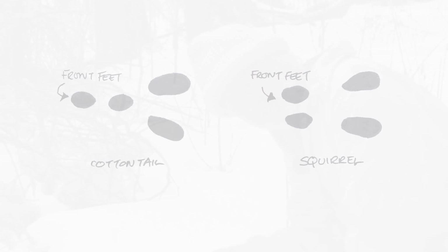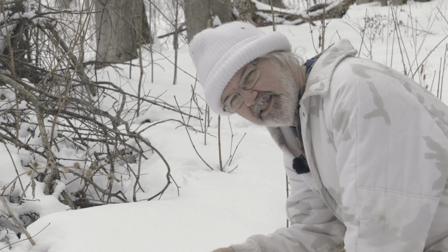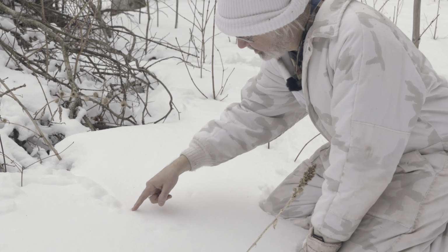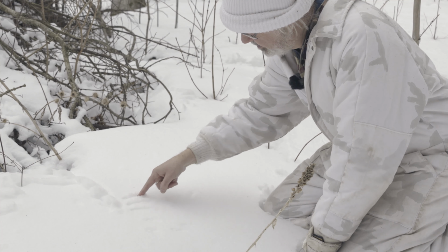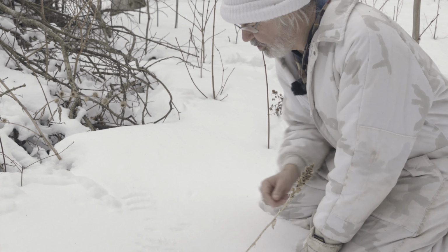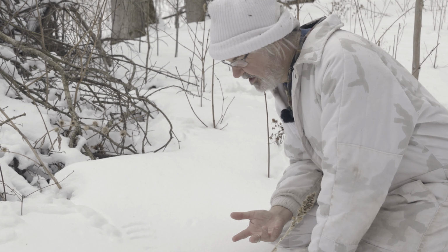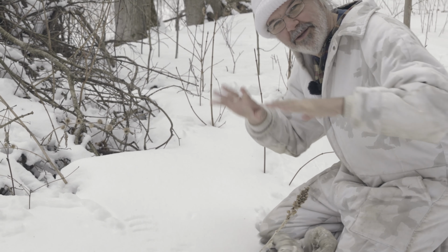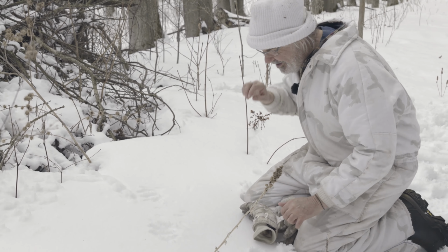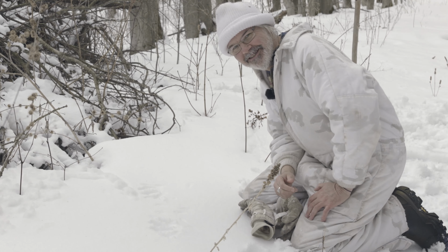So I was following a squirrel one day and heading after the tracks, and then all of a sudden they disappeared. I thought, where the heck's that squirrel gone? And then I noticed there were these marks like this, either side of where the squirrel had been, and then no squirrel. What the heck was that? And then I realised that they were the wingtips of a raptor, like an owl or a hawk, that had come down, snatched him and taken off with his lunch.